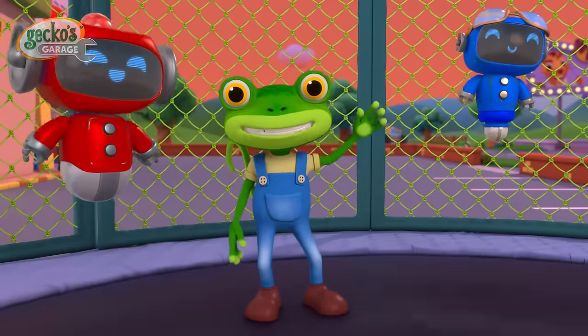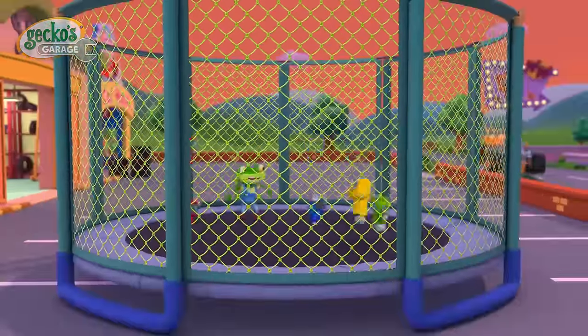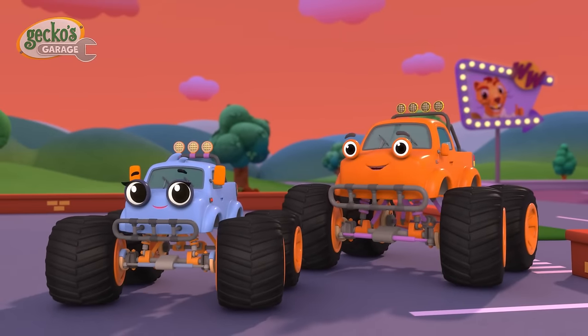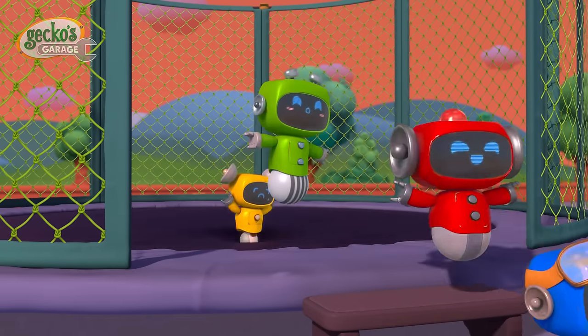Hello, everyone! The Mechanicals are bouncing on our new trampoline! Oh, look! Max and Molly are here for a checkup! Come on! It's time to help our friends. You're up first, Molly.